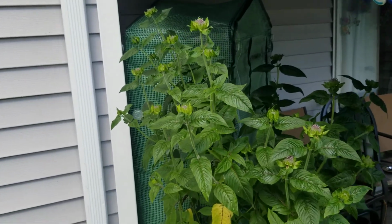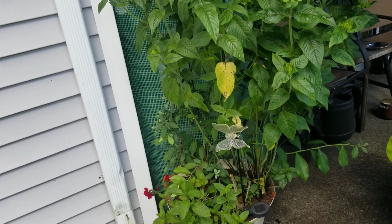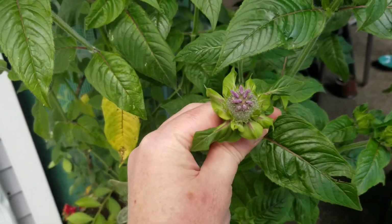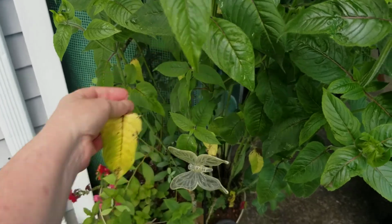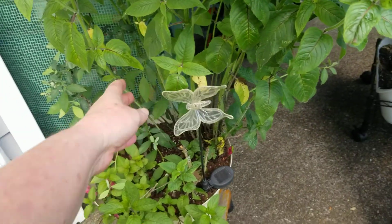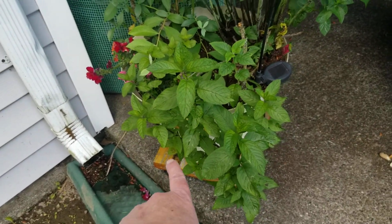I've had this plant for 2 or 3 years. It's the only one that really has survived everything, and look, it's blossoming. I'm so excited for that. It's got some leaves that need to be helped out there. Another solar powered light.